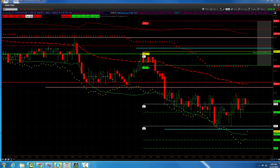Hopefully, I would love to see this market correct a little more, a lot more, because every time I'm long, I feel like the hammer is going to come in with some news announcement and the market's going to tank. But this is healthy if we get this correction.